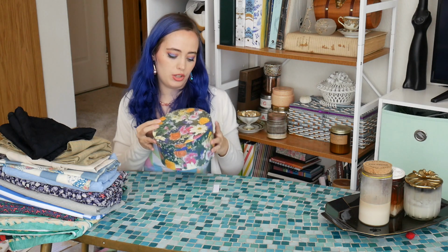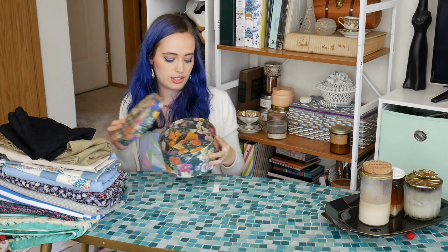This is just a little cute box that I got to probably put buttons in, because you can never have enough containers for your buttons. Okay, last up, this is probably not even the most exciting part of the haul. This is the fabric I've gotten recently.